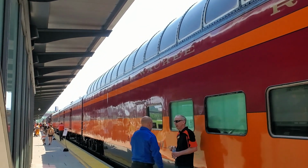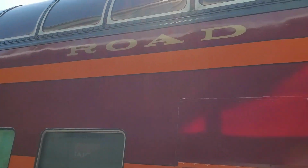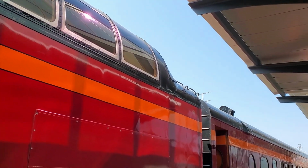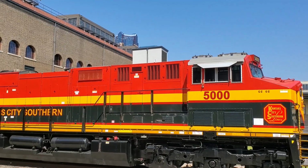And down on the platform, here's where everything's going on. These Milwaukee Road cars can often be seen parked in the Twin Cities, but they make their way out behind a lot of Amtrak trains. Private varnish that you can hire for a price. Today we get to look inside for free.